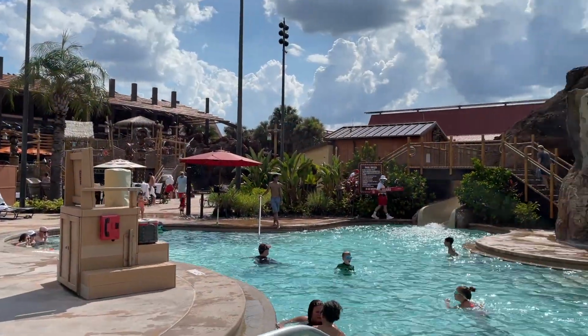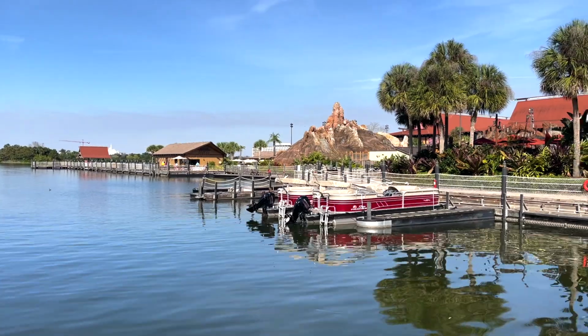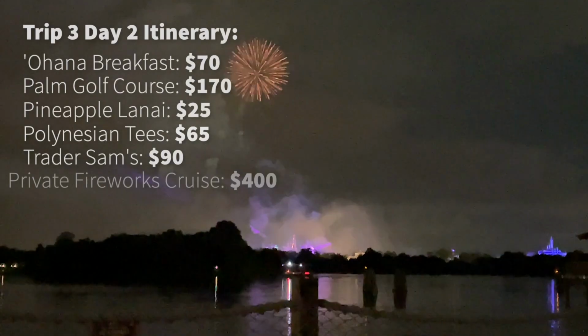Now it's time to go enjoy the pool before you have to get ready for your specialty fireworks cruise. The boat will be driven by a captain, so no need to worry about navigating the Seven Seas Lagoon yourself. All you need to worry about is munching on those provided snacks and soaking up the gorgeous view of the fireworks. Price estimate on this private fireworks cruise, $400.